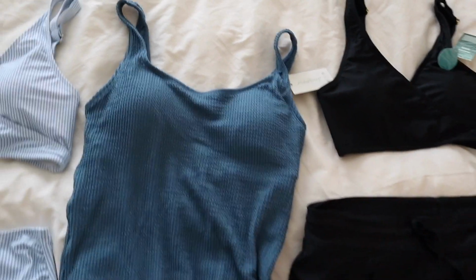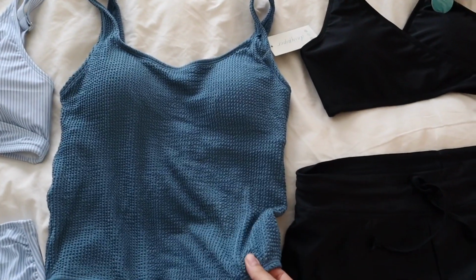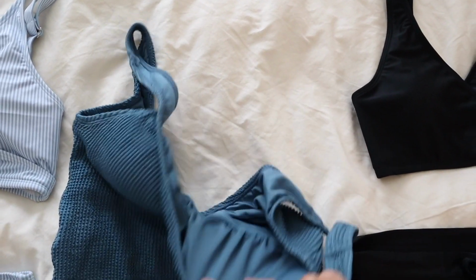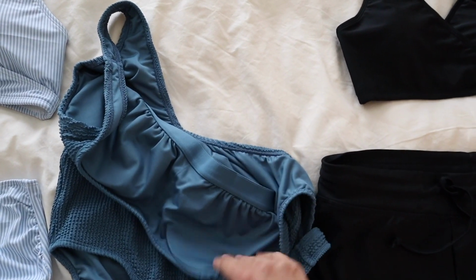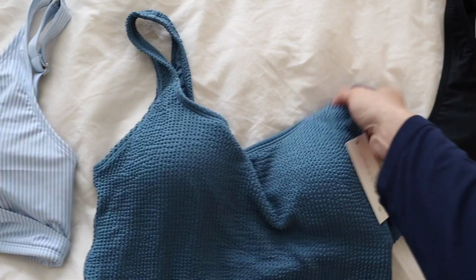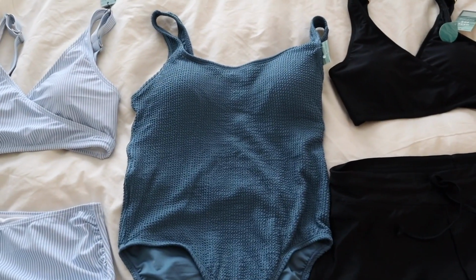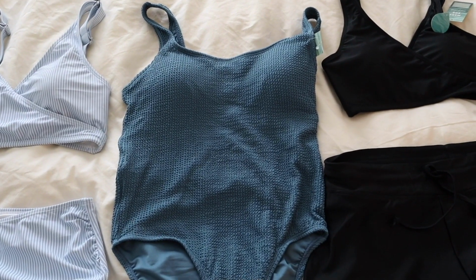But this is an example of one of their one pieces. It's a very sturdy, thick kind of fabric here. And what I like about all of their bathing suits is that it has a built-in bra. It has a shelf bra with these pads that's basically like one of their bras. So this is a really excellent bathing suit because I know a lot of women are just uncomfortable with the fact that there is no bra built into the bathing suit and it just doesn't look that good.